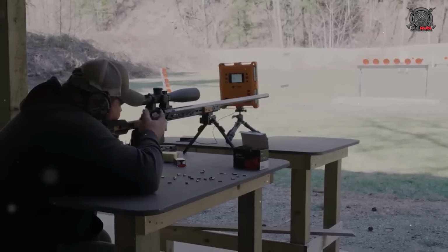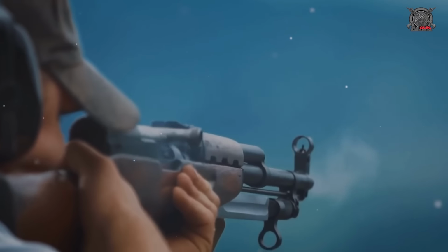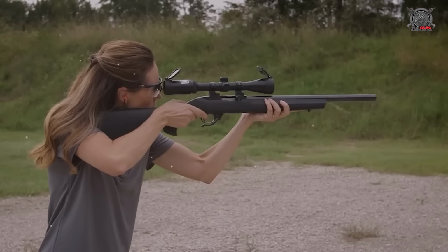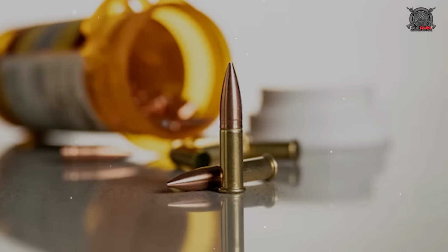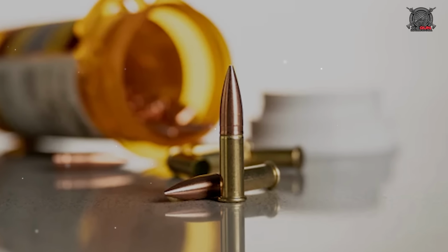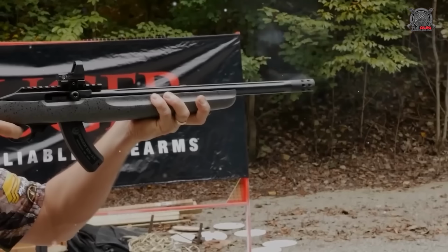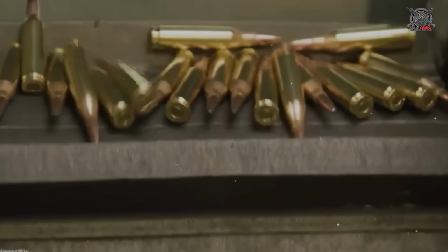Working with a precision testing facility, we documented the accuracy life of 20 barrels from various manufacturers. The results contradicted the conventional wisdom dramatically. While catastrophic failure was indeed rare, precision began degrading significantly sooner than advertised, often around the 5,000 to 7,000 round mark for standard barrels. The mechanism isn't what most shooters expect either.